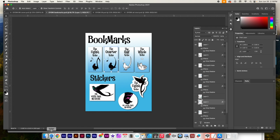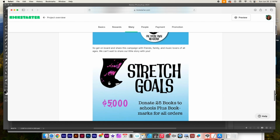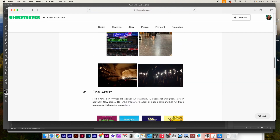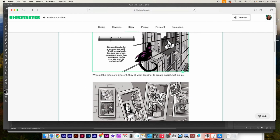So to me, it's a quick way for people to understand. And like I say, stretch goals and stuff like that. I like this idea of this little pigeon coming, looking down, and all that stuff. So that idea is how you kind of set your stuff up.